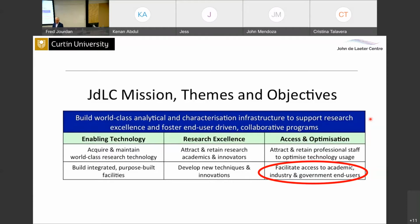But the other thing that we need to do is make sure we have professional staff capable of maintaining this high-end equipment. That's where access and optimization comes in. We need to have highly qualified people who can deal with complex electronics boards, high vacuum systems, ion beam technology, laser technology. These people are really what keeps the center going.